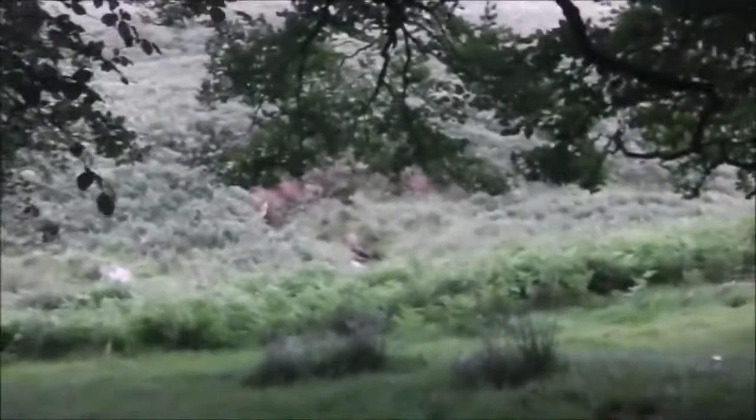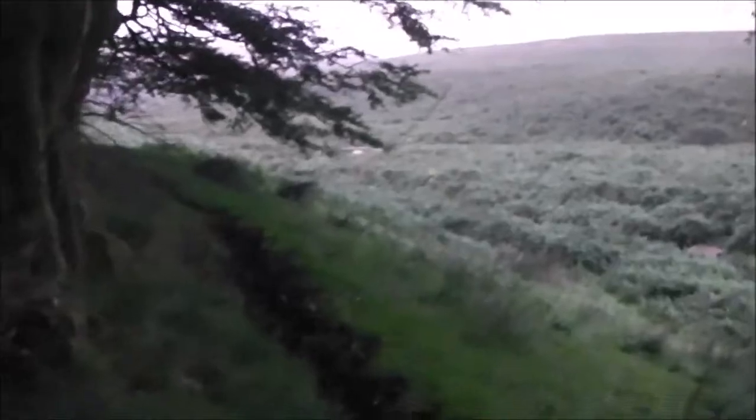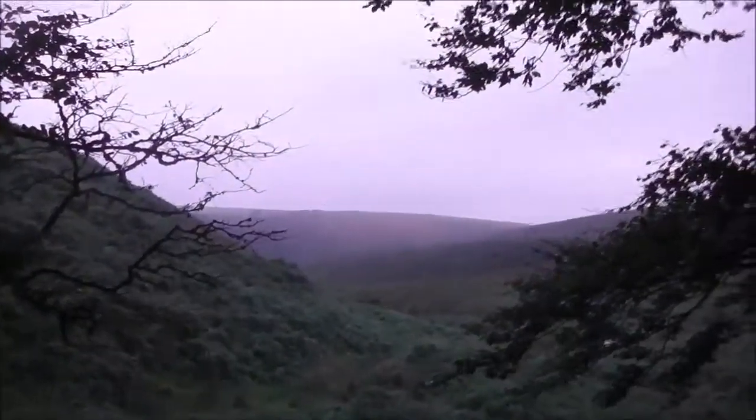Hear the stream down there. Right, so here's looking back in, there's the entrance over there. Let's carry on. Swing around, there's the view. It does look like there's a bit of mist coming in. Duck down there. Stream on the other side.